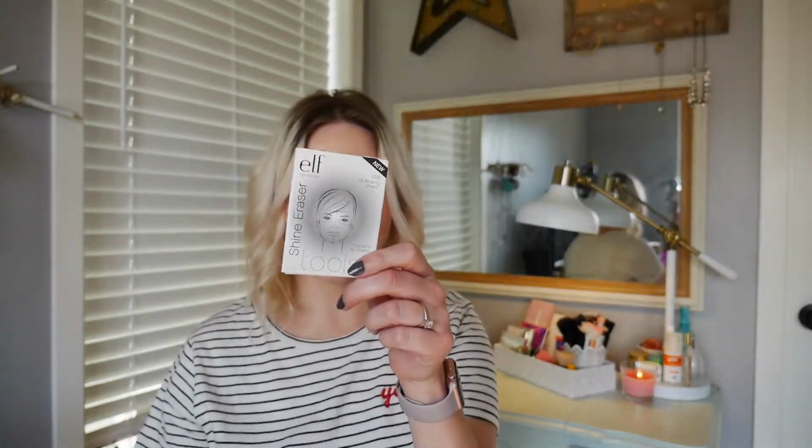These are a classic that I just keep around all the time. It's the e.l.f. Shine Eraser Oil Blotting Sheets. I use them a lot. I've repurchased them a lot. So I do like these.